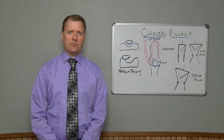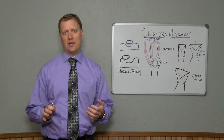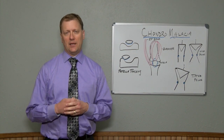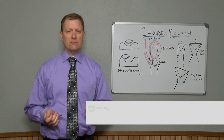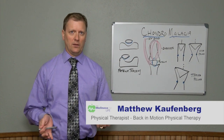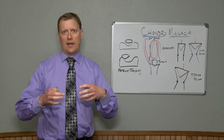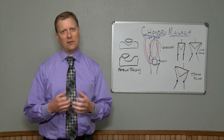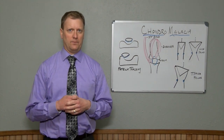Today we're going to talk about knee pain. We're going to talk about one specific type of knee pain. This particular type of knee pain is pain in the front part of the knee, and it affects mostly young women. However, it can affect men and it can affect anyone at any age. However, it typically will affect 18, 19, 20, 21-year-old women.